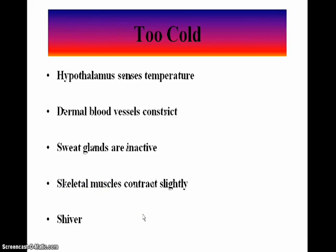When our body drops below set point, the thermoreceptors pick up that information and send it to the hypothalamus. It senses the temperature and the little danger signal goes up. The dermal blood vessels constrict. The sweat glands remain inactive. Skeletal muscles begin to contract slightly, involuntarily, as we shiver from the cold. As a result of the contraction of the muscles whenever they're doing work, heat is a byproduct of work, so it helps to warm up our body.